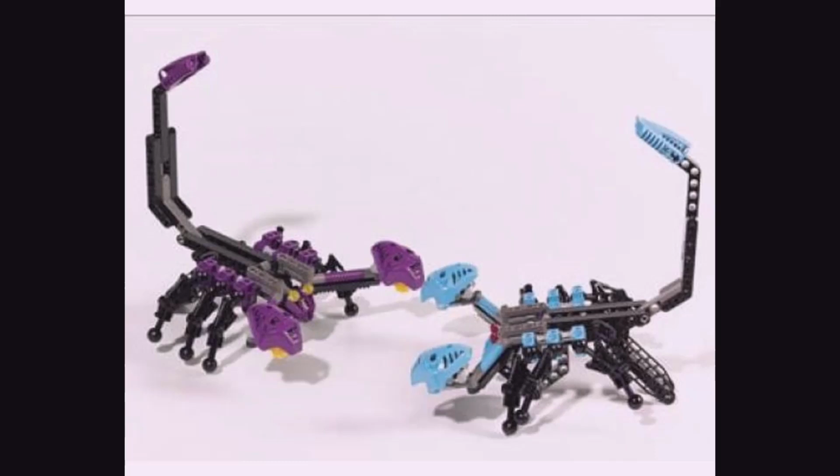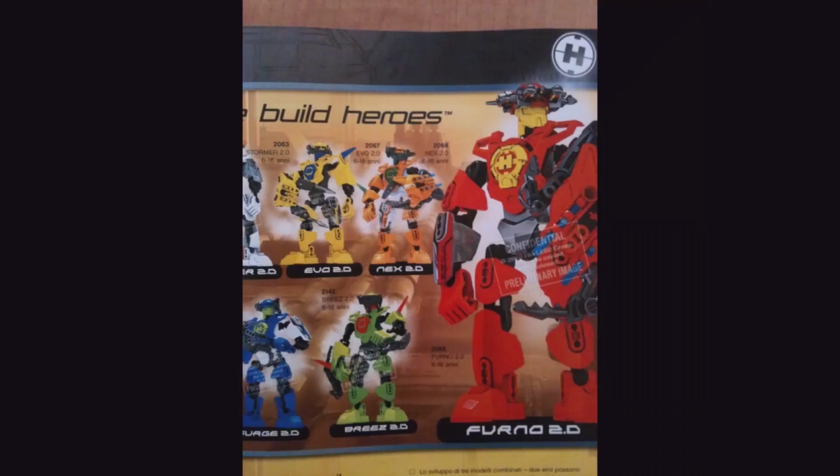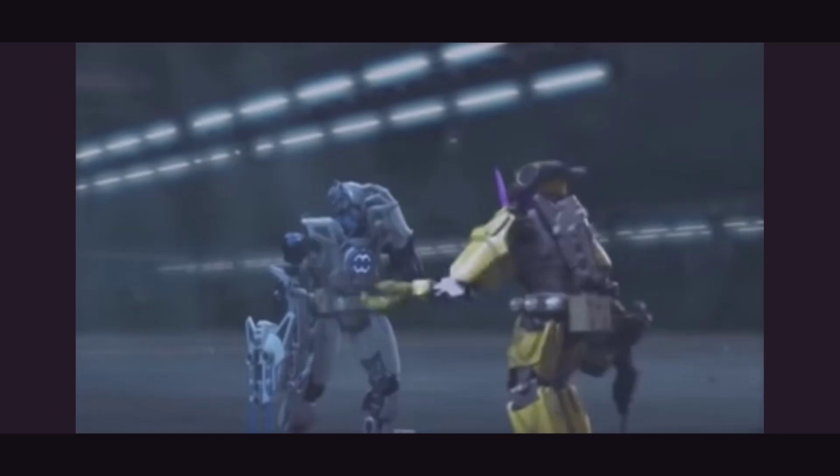Back on old Bionicle MOC forums, making a MOC using purple or teal used to be something of a status symbol due to those parts being very rare. There's also this old leaked promo of Evo 2.0 having blue instead of purple. It may be possible that LEGO decided to change Evo's blue to purple to appease the Bionicle fans that had decided to completely ignore and reject Hero Factory's debut wave.